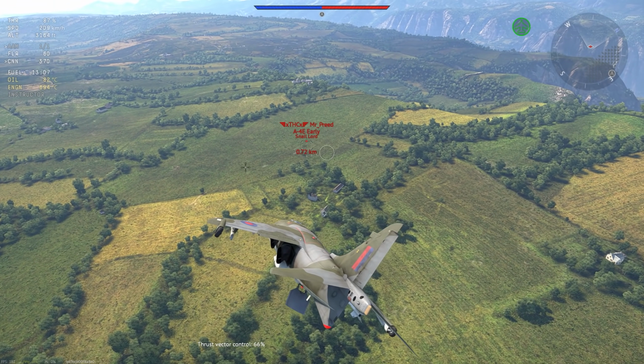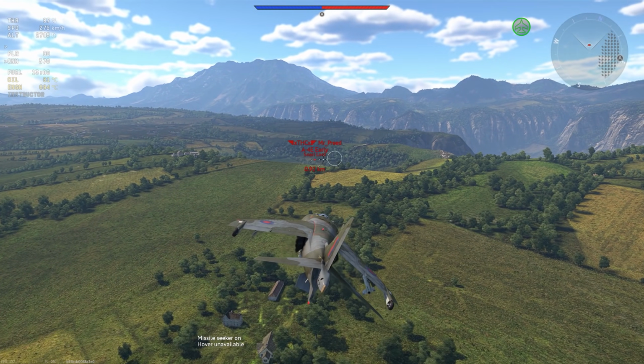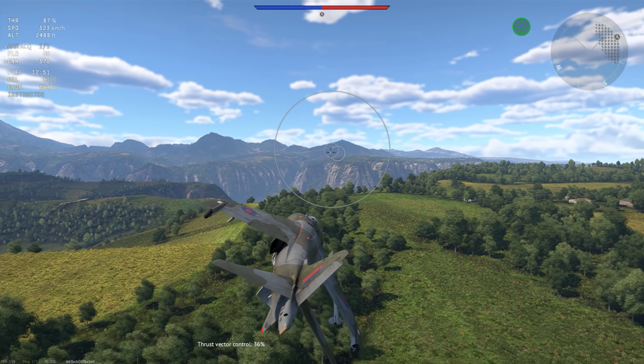He's struggling to maintain nose authority there as well. We're gonna get a missile ready. And he's slightly terrain masking there, which is a problem. I'm not gonna be able to get that off in time. Damn.